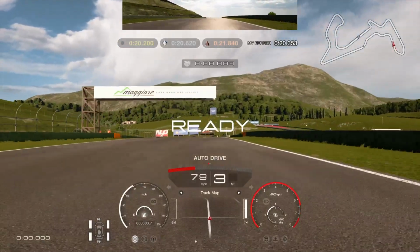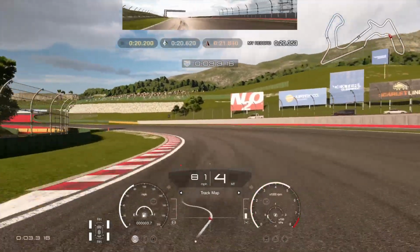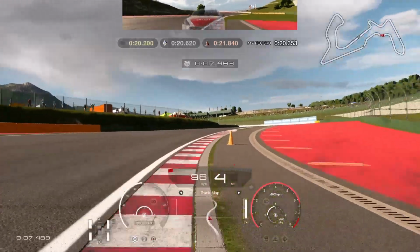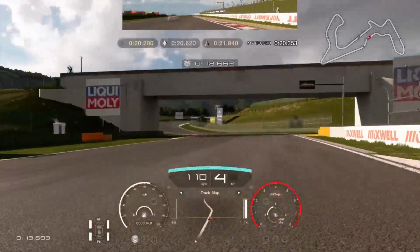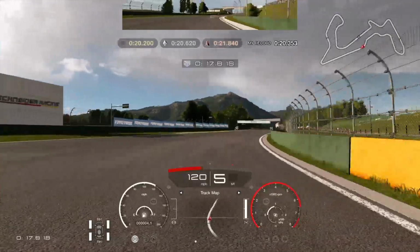Now, this S-curve is very difficult. You've got to try and get right onto the apex and grab as much curb as you can to get through there as quick as possible. Let's see if we can do this. Grabbing loads of curb, and again to the left, onto the right curb, then onto the left curb, just trying to hold the speed through this section. And that wasn't too bad.